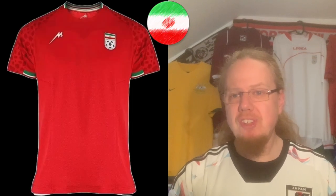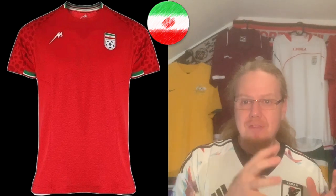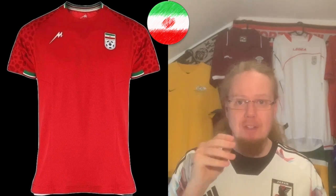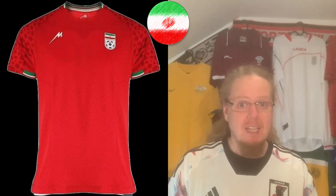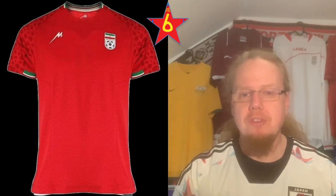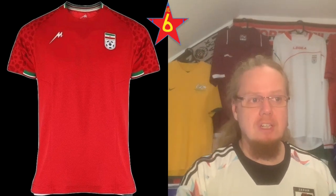And the away jersey, I have to say in red, it's the same jersey. Here I have to say it looks better in white, especially since there's red in the flag on the edge, so the color vanishes a little bit. So I think this one looks much better in the white version, and therefore I drag it down to a 6-star rating, and more on that in the jersey review from the World Cup.